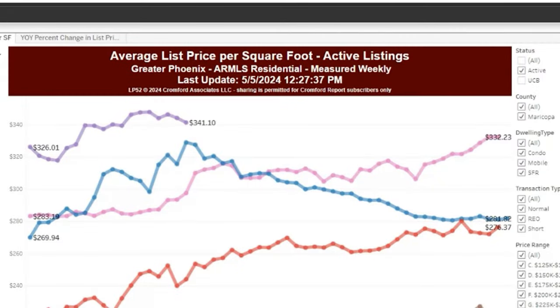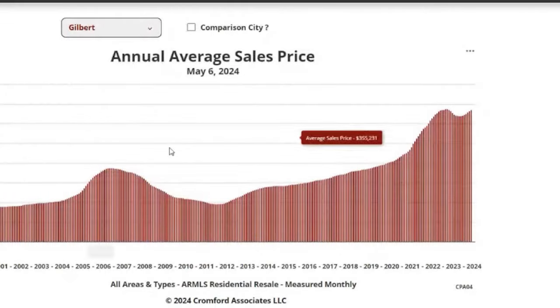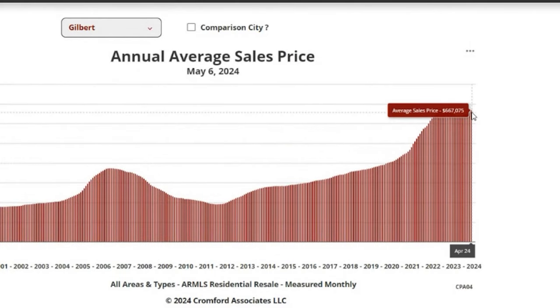Homes in Gilbert right now have an average list price per square foot of $341.10 with an average sales price of $667,000.